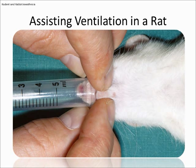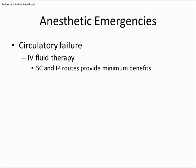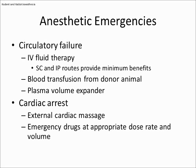So, cute little picture. Circulatory failure can be an issue as well. So once again, we can do fluid therapy, IV if possible, if not subcutaneous, and if not IP. Transfusions are typically done, just like in any cases. We have plasma volume expanders. Does anybody know one kind of plasma volume expander?